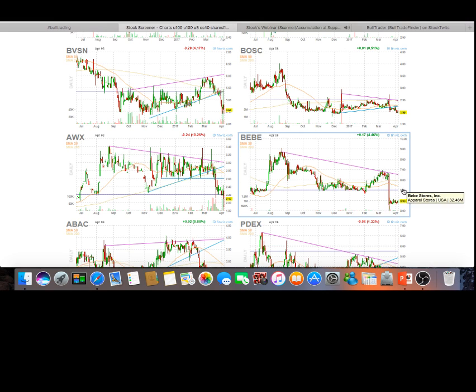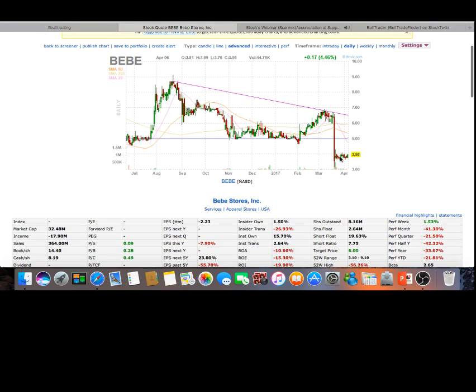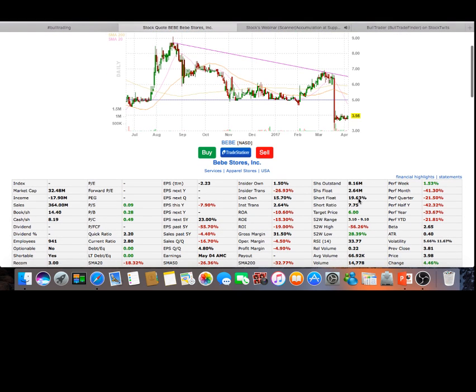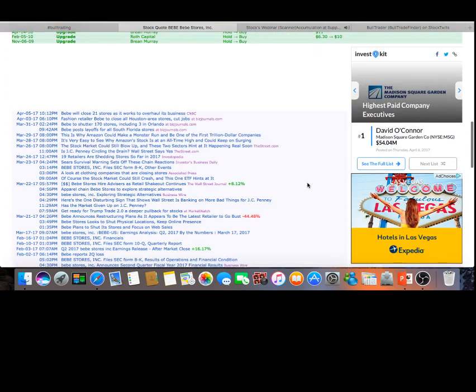BEBE, something to watch. Nice support around the 3.80 area. 20% short, 2 million float, upside to 5. Big down candle. Holds gains. Multi-day runner. Something to watch. Low average volume, 66K.